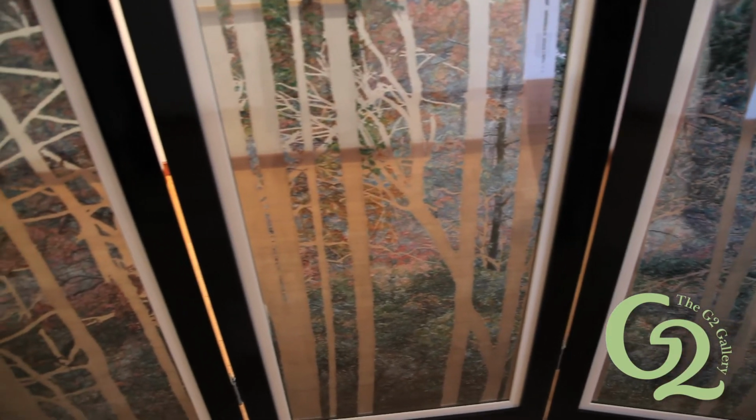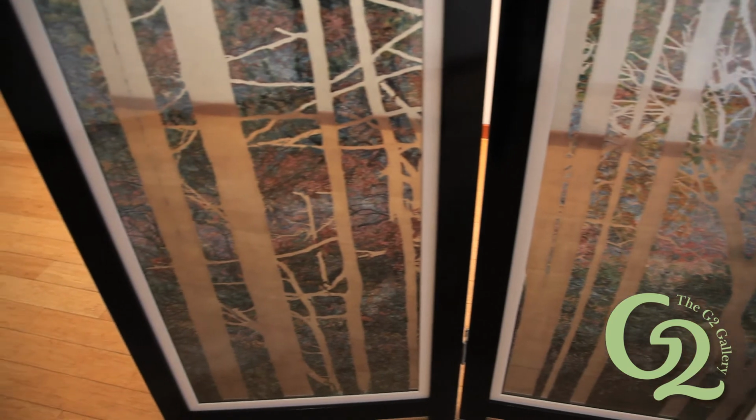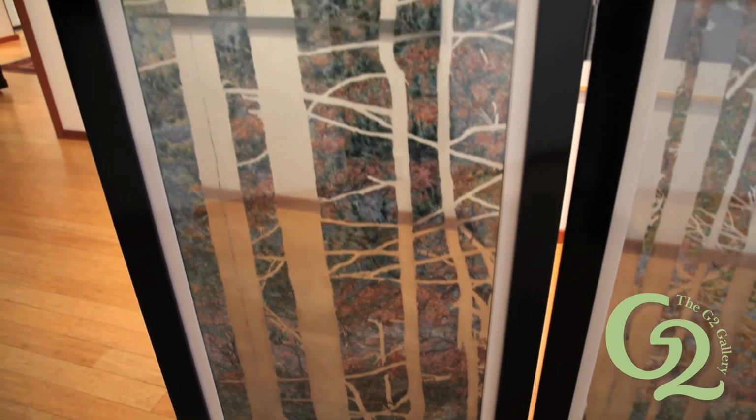This is a double-sided embroidery. It's seamless. It's perfect on both sides. There's no tie-offs or knots that are visible.